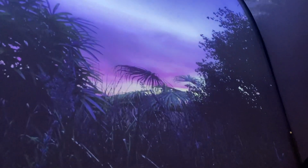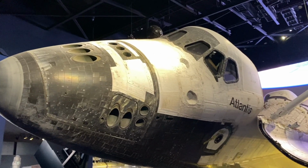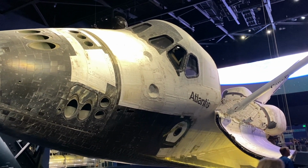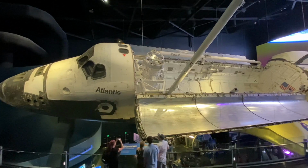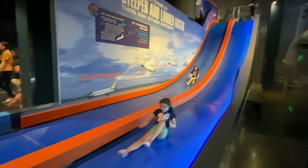Amazing, a once-in-a-lifetime experience. One place that you're definitely going to want to visit at the Kennedy Space Center is the Atlantis Center. They have a really cool video to introduce you to the Atlantis Space Shuttle, and when the video ends, the screen lifts up to show the actual Atlantis Space Shuttle. It is really powerful. And it wasn't just the space shuttle. There are all kinds of interactive exhibits for the kids to explore.